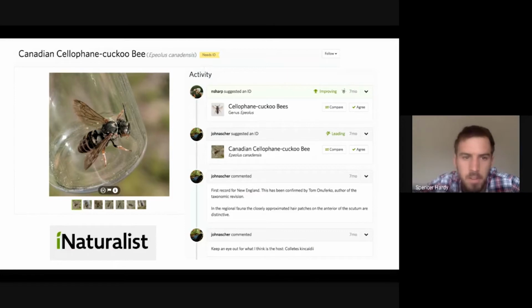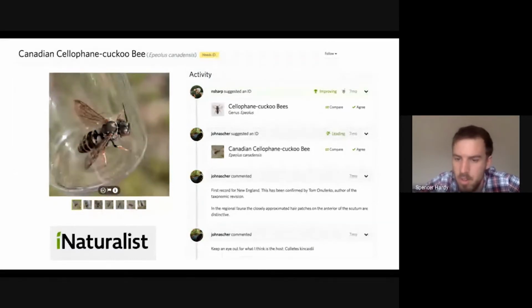It doesn't mean that it's extinct or that it's endangered necessarily. It's just very rarely collected. In part because its host, the Colletes here, is also likely pretty rare, and people just don't spend a lot of time staring at Colletes nests waiting for these cuckoos to show up.